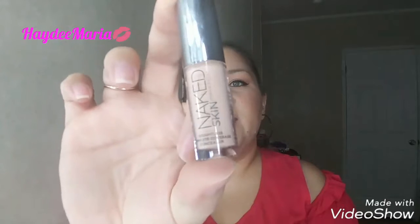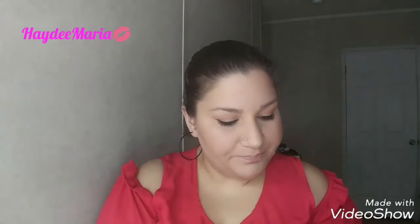So there's my foundation, and then my concealer. I am taking my Naked Skin by Urban Decay, which I love and adore, and it is running out, so I have to get me another. I'll probably just get another size like this. I'm pretty much like about that much in there, but that's perfect for the little trip.